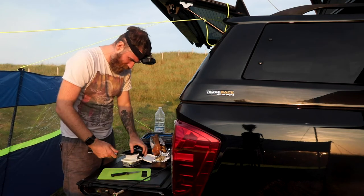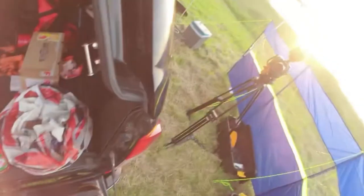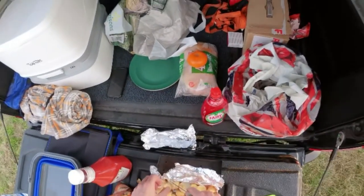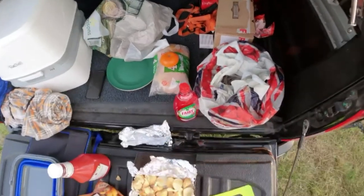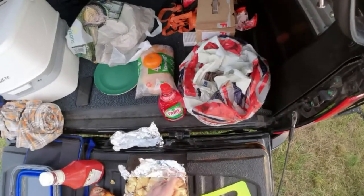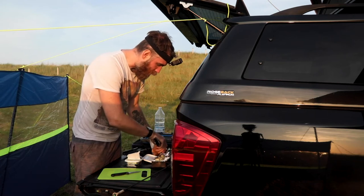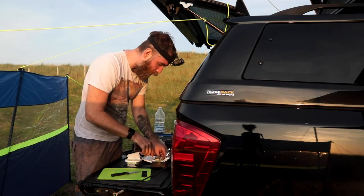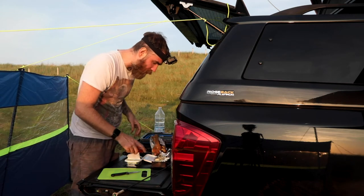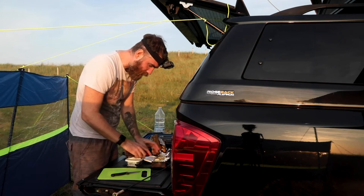So I went for Lurpak spreadable butter just because I figured it'd be considerably easier than somehow managing to stop a normal pack of butter from melting. Obviously, at least with the Lurpak spreadable, it's in the plastic container. Considering my cooler, as good as it is, will run out of power eventually. And also, I don't want to drain my power station because I need to charge my phone a little bit later. But yeah, that tastes good.